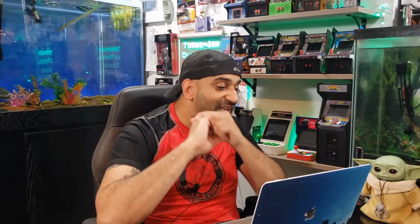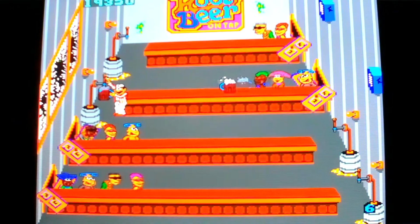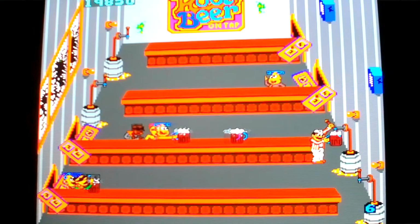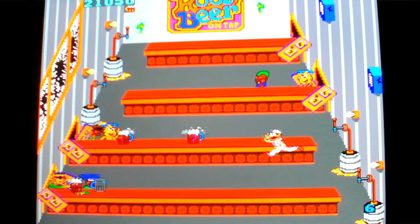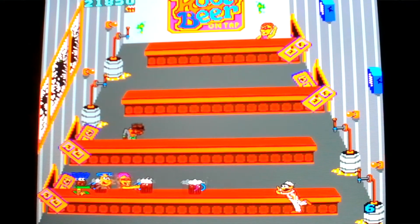Now, Root Beer Tapper is one of my favorites on this cabinet. You have the option to play 2-player alternating. You have the choice of using the Player 2 joystick as your beer fling, which is a very fun way to serve the customers unique to this cab. Or you can just use any button of your choosing to serve the drinks.